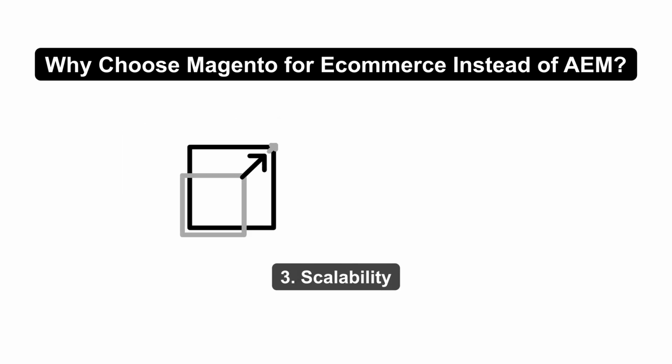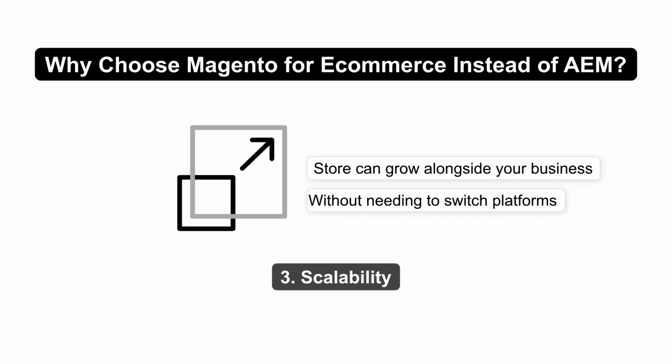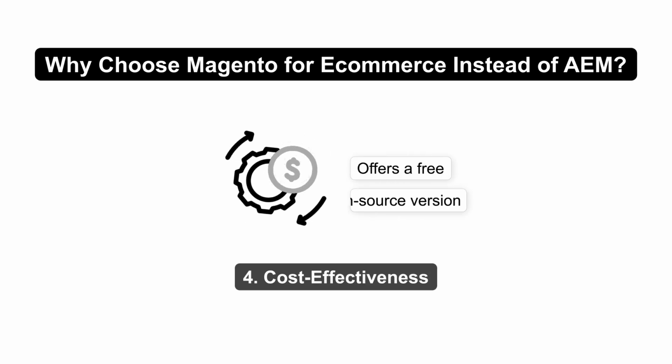Third, Magento is highly scalable, meaning your store can grow alongside your business without needing to switch platforms. Finally, Magento is much more cost-effective than AEM. It offers a free open-source version. We hope this breakdown of AEM versus Magento has helped clear things up.